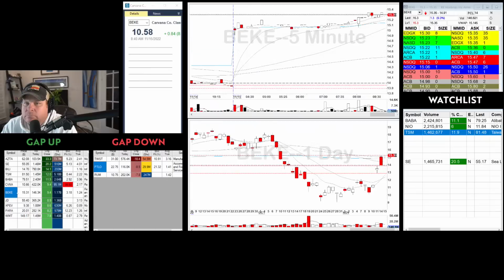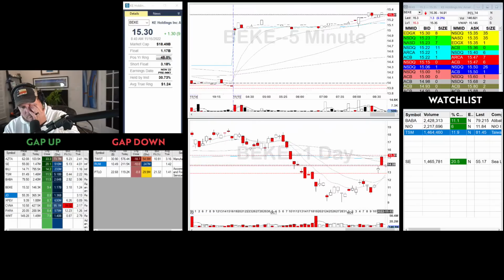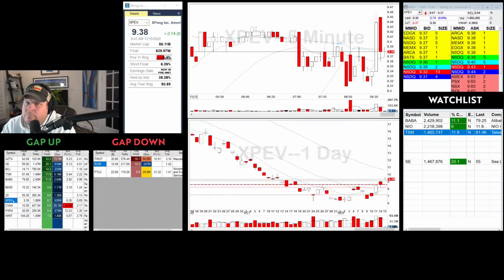We got Becky here. Becky is up 9.3. It sold off yesterday, and just look at the shocker today. We're up 9.3. This is kind of confusing some people for sure. Very light volume. Not a huge fan of this one, so I'm going to head right down to the next one, XBev.